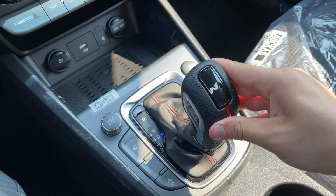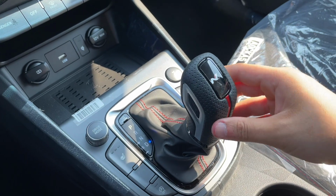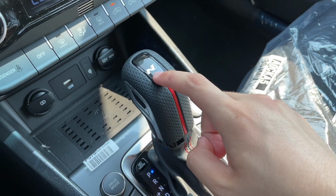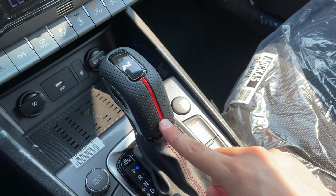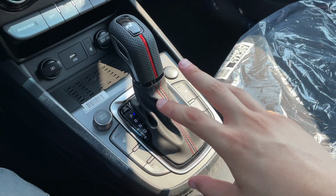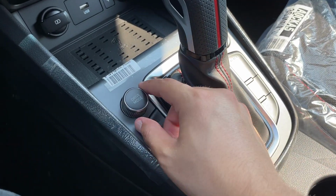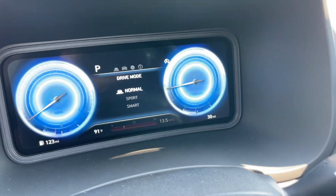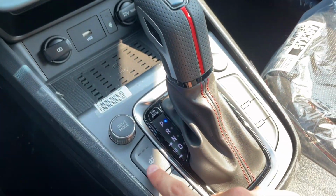It does have plus and minus, and I really like the style of this shifter. It does have the N badge on it, and it does have a red line. The red stitching looks good, and everything looks really good about the shifter. Here is the drive mode. As I said, it does have sport, normal, and smart, and it does have heated seats, 3 stages.